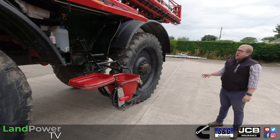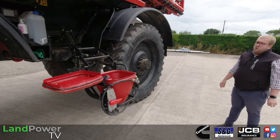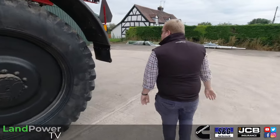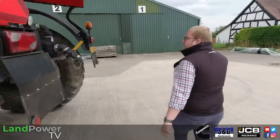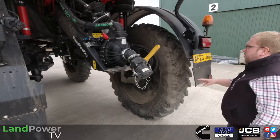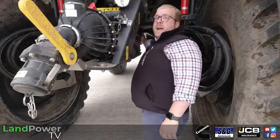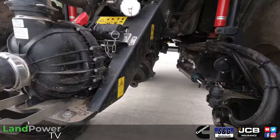And in terms of spray pump capacity, what have you got on this machine? So on the Vanguard, we've gone to a centrifugal pump on the back, which is all part of our Green Flow Plus system. We've got a centrifugal pump sat just at the back here. It's tucked away nicely.